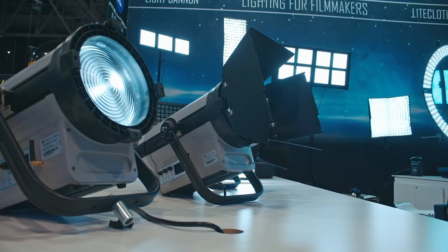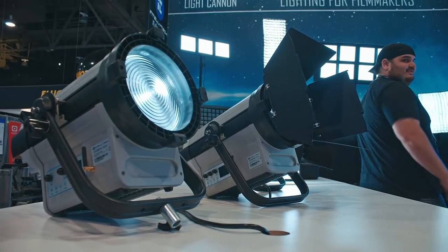Probably the biggest new lighting news was the LED Fresnel. You can now make super powerful, super efficient, very, very bright LED lights in the shape of a Fresnel, so a focusable spotlight. Last year, NAB was all about the RGB LEDs and the ability to reproduce different colors, following the lead of the Rey Sky Panels. But this year, it was brightness, throw, and size.